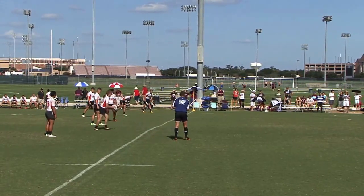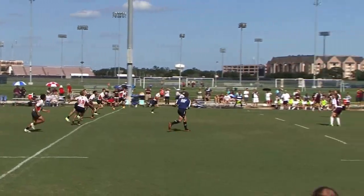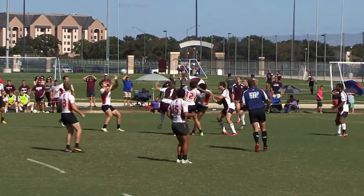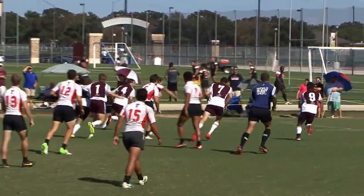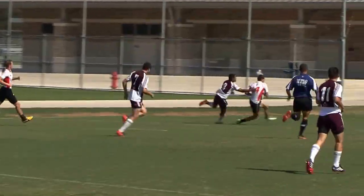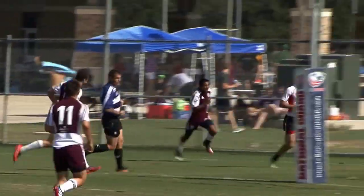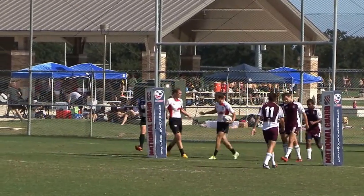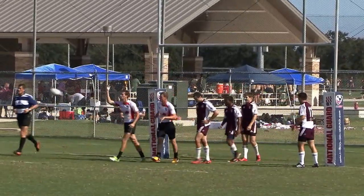Texas A&M seems to be missing Matthew Theodore as well, so both teams are missing their star halfbacks. That's Connor Wilson, the freshman, trying to knock the ball back, but he knocks it right into Zach McKinney's hands. And Zach McKinney, who scored a ton of tries 2 weeks ago, gets another one between the posts against A&M and brings it 10-0.